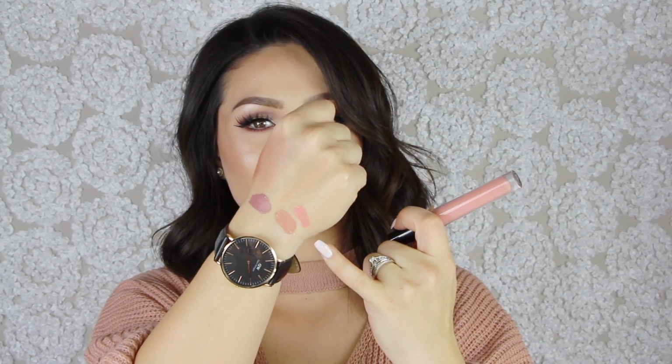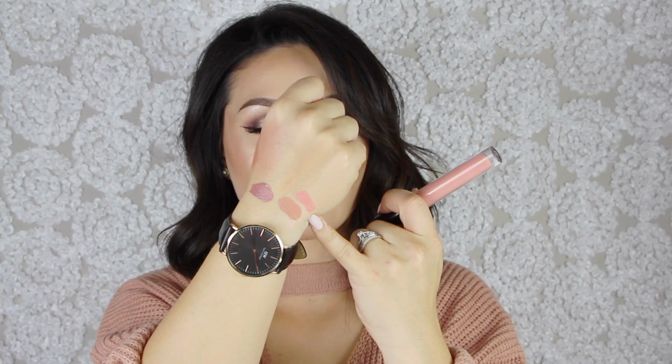And then I have a gloss, and it is Dainty from ABH, and it's just a very pinky nude gloss. I like to keep this in my purse just because I can throw this on if I don't have any lipstick or anything else on, because the Anastasia lip glosses are so pigmented. You can just wear this on its own, and it's really pretty for a fresh face look. So there is Dainty right there. And that's it for my favorite products of 2016.